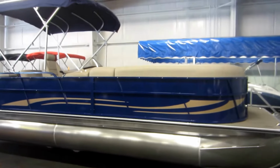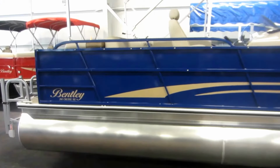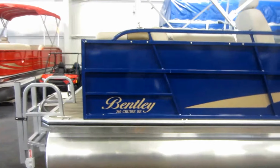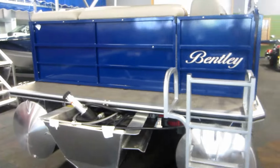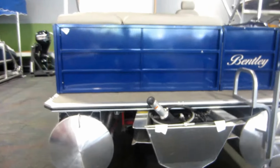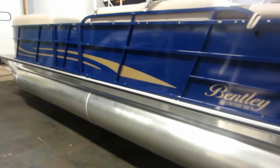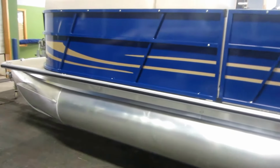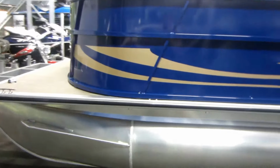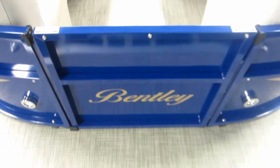This is a 2018 Bentley 240 Cruise SE RE. We have a large bow platform with a bow entry and exit door.